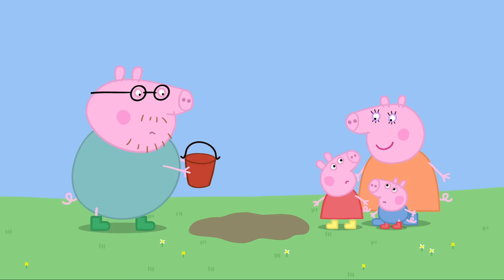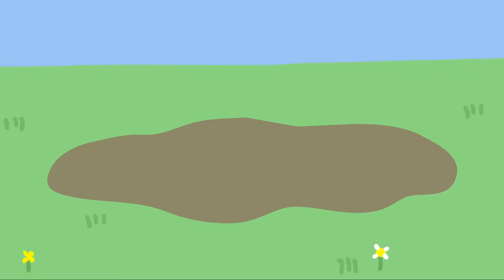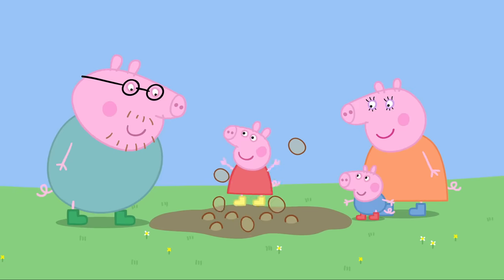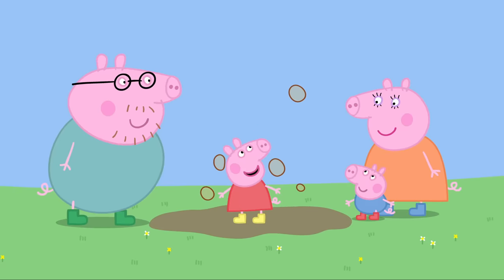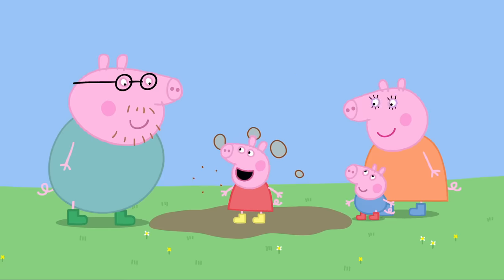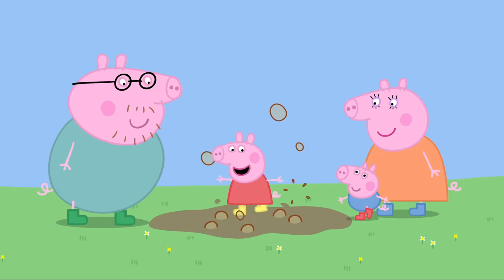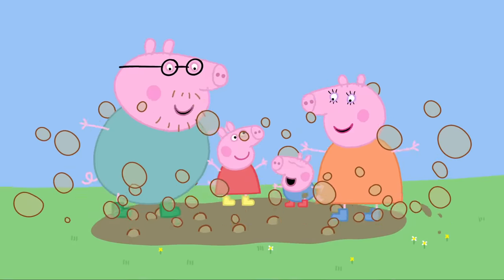But we can play jumping in muddy puddles. Look! Daddy Pig's bubble mixture has made a big muddy puddle. Hooray! Peppa loves jumping up and down in muddy puddles. Look! The bubble mixture has made the puddle all bubbly. Peppa loves jumping up and down in muddy, bubbly puddles. Everyone loves jumping up and down in muddy, bubbly puddles.